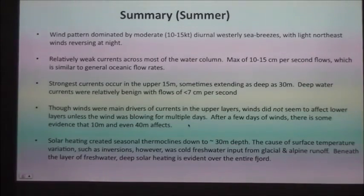So I won't go through too much of a summary. You guys saw a lot of stuff here, but in general, we saw the winds were dominated in June by that diurnal pattern and daily sea breezes. The currents were very weak, only a maximum of 10 to 15 centimeters a second, and that's about what you get with the general oceanic flow rate.